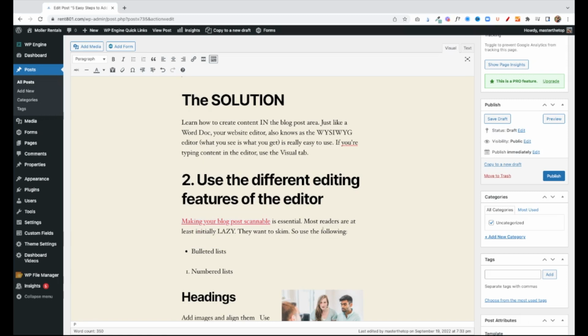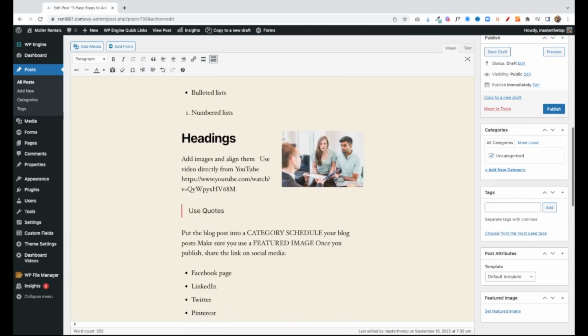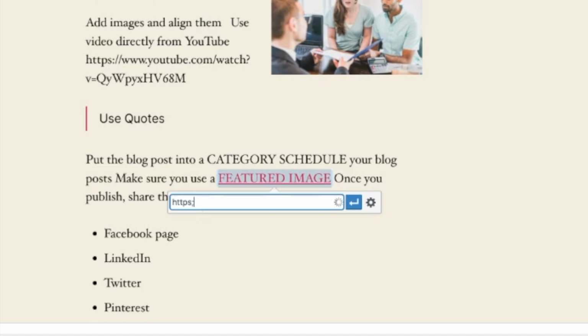Now, making internal links is one thing, but making links to other sites is another thing I want to talk about quickly. Let's say that the phrase, featured image. I'm going to highlight over featured image. I'm going to push this insert edit link, and then I'm going to make this one a link to a tool that I talk about all the time, which is unsplash.com. Now, unsplash.com is a royalty-free image directory, but it's a third-party website. It's not internally linking on my site.